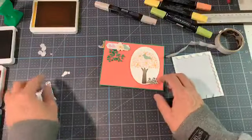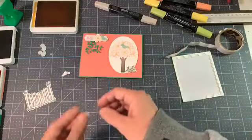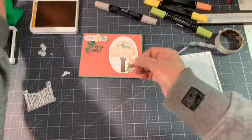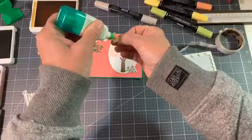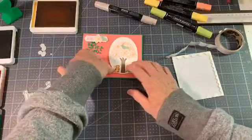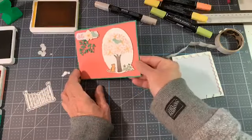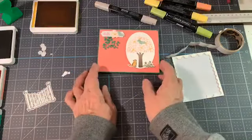and now you have the perfect dimension for your card. So the kitty is going to go right here and is looking up at the bird, and she's just going to get a little Tombow there on the back of her, and then she's just going to sit right there. Cute. There it is. Isn't it nice to build a little scene?